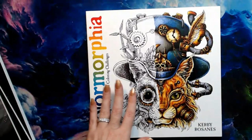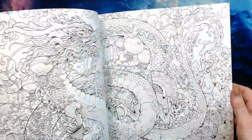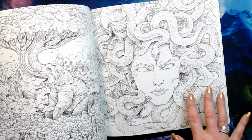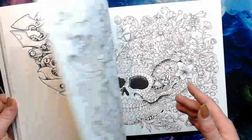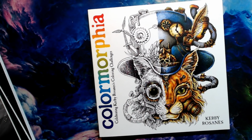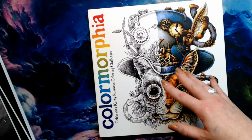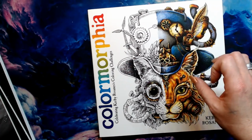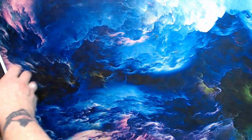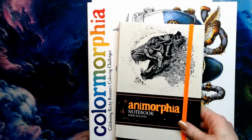And then, of course, the latest is Color Morphia, which I have not colored in yet. Really excited about his world within worlds. I really want to tackle that one again to see if I can make it look a little bit different. World Within Worlds, so excited. Huge Kirby fan here. I know a lot of people don't like the doodles. I like to take my time coloring. I like the process of it. I like to slow down sometimes. We're always so busy in life that the doodles and the tinier details appeal to me.